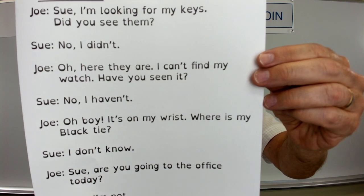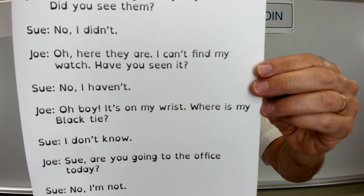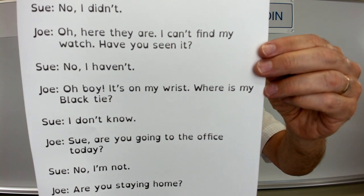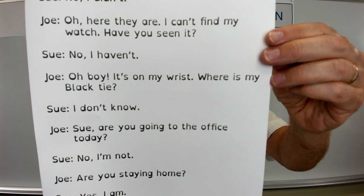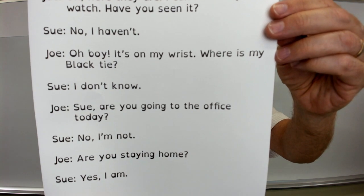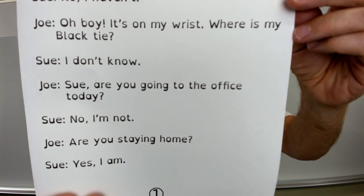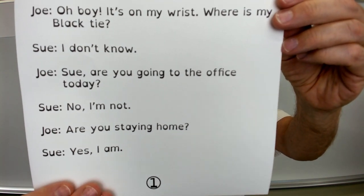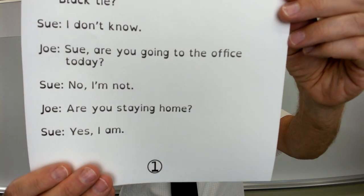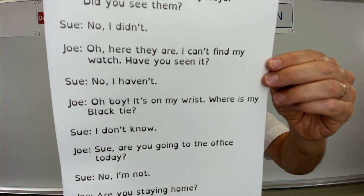Sue, I'm looking for my keys. Did you see them? No, I didn't. Oh, here they are. I can't find my watch. Have you seen it? No, I haven't. Oh boy, it's on my wrist. Where is my black tie? I don't know. Sue, are you going to the office today? No, I'm not. Are you staying home? Yes, I am.